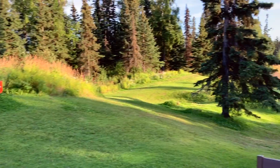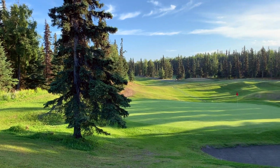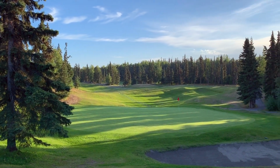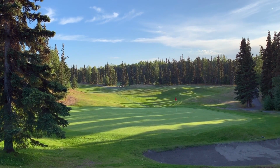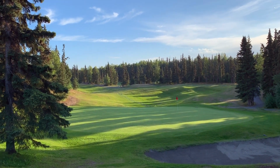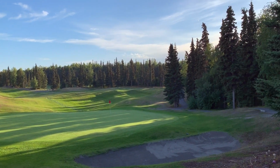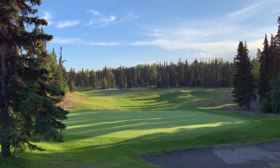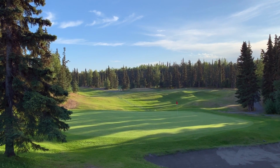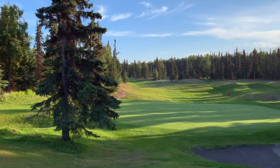But let's just take a second and just admire again. This is Alaska Golf. Like I said, this is probably going on 8:30, 8:40 tonight. It'll be bright out here till about close to midnight, so yeah, I'm lying. 11:30 we'll say. But Alaska Golf is something else.